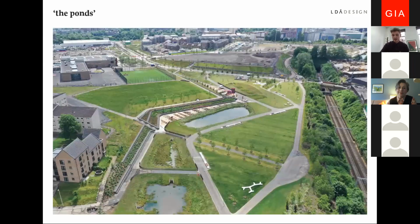So here's an image from what we call the Wreck and the Wet Meadows, looking south back towards the city, the back end of the city skyline there. You can see the houses for Keepmoat starting to be delivered in the very far north. From a sustainability point of view, you can see the SuDS ponds that work their way down through the park, a series of lochs, different scales, different types, swales, SuDS basins, just to re-represent burns and these natural elements.